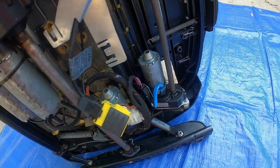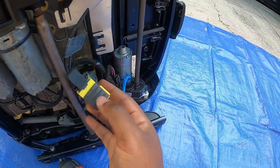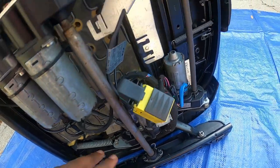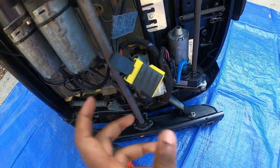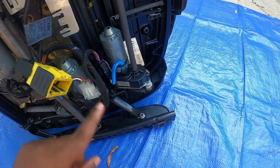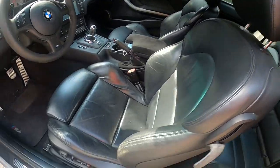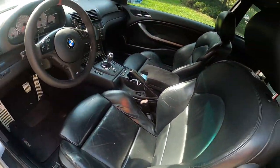Also, you make sure that you code the airbag so that you don't have an airbag light. These are just what is going to provide juice so that you can have a reclining seat and whatnot. Now that I put that back in here, I'll go ahead and mount the seats and then plug everything. Finally, I am done, everything is secured, and now we have black all around.